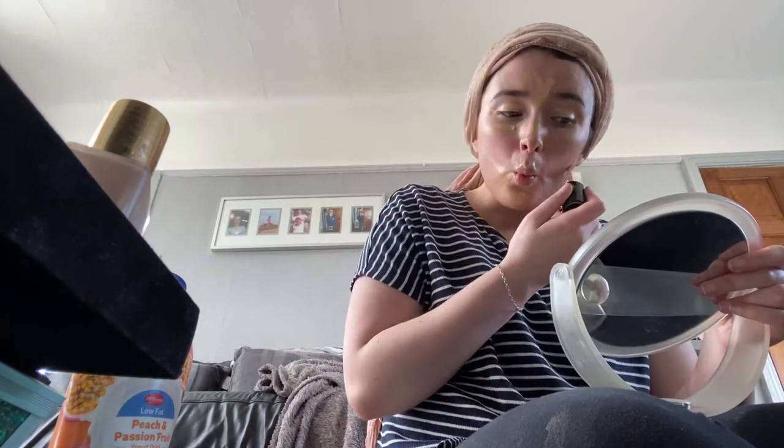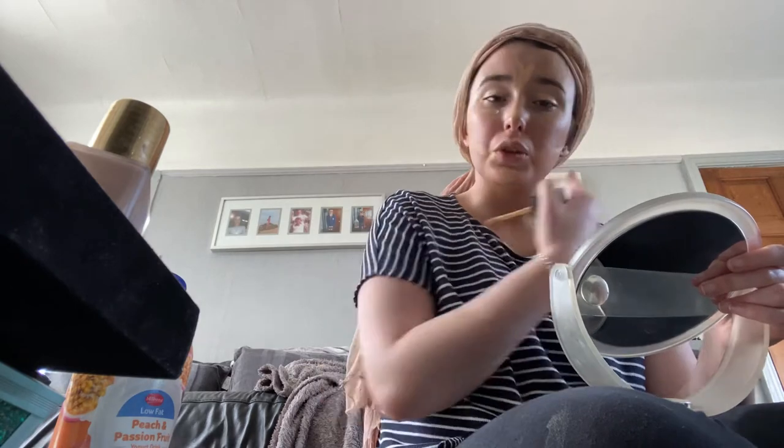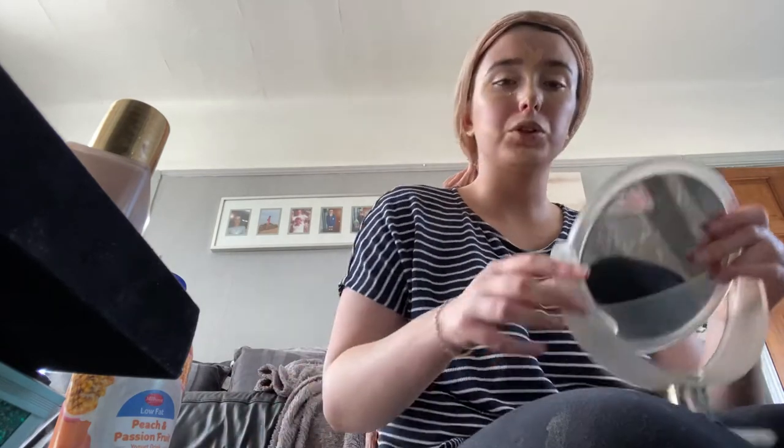If you're wondering what the hell I'm doing, I always do an under-eye contour because it highlights it better. I'm using the Real Techniques sponge, so it looks like it's been abused, but it's been well loved. I actually don't wet my sponge.